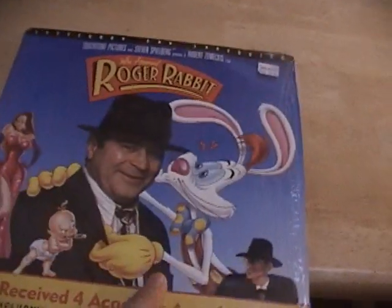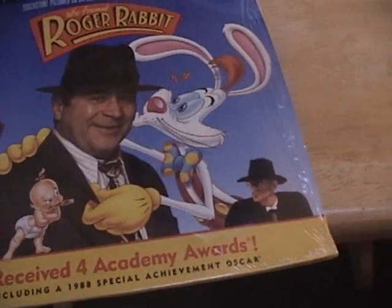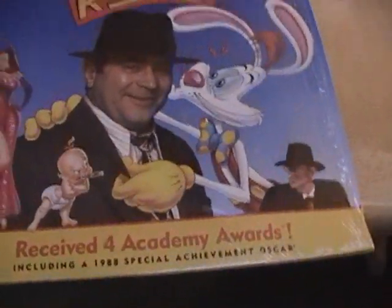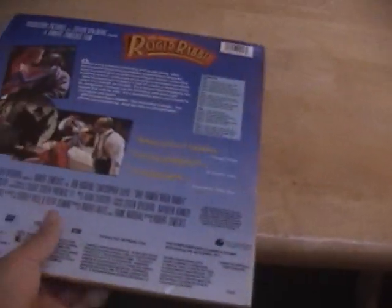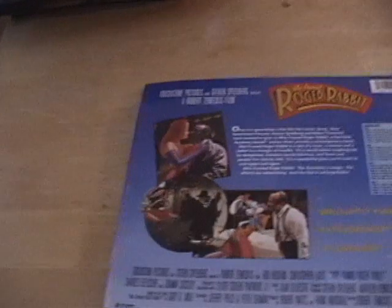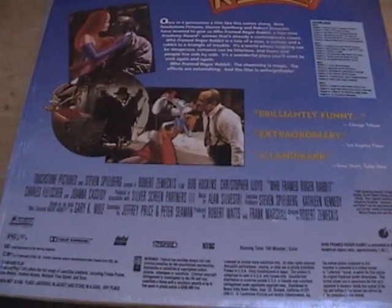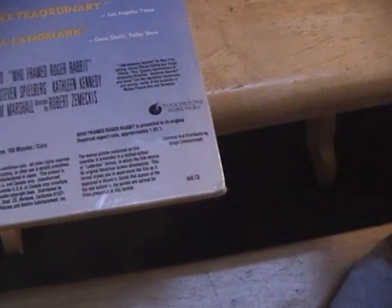And this is the initial CAV widescreen, letterbox release of Who Framed Roger Rabbit. And this is the one that caused controversy because you could step through the one scene where Jessica Rabbit got thrown off the taxi cab, and you could see her... Letterboxed at 1.85 to 1.